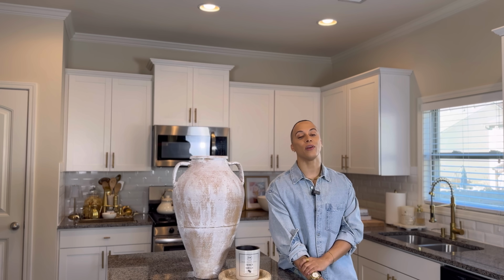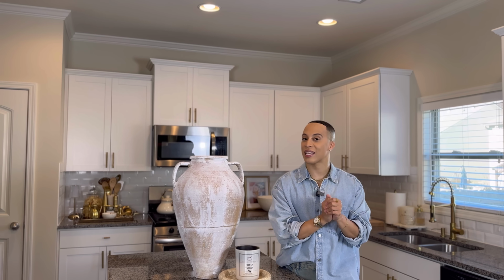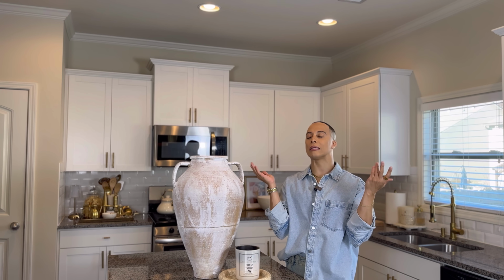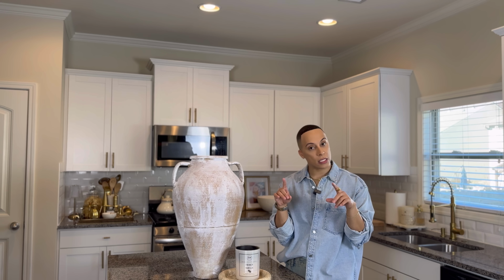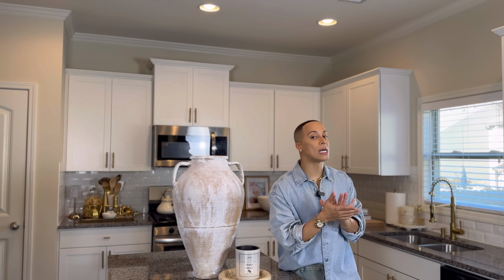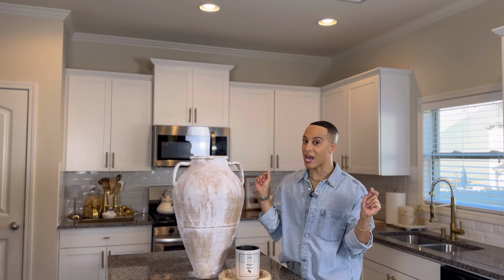All right, guys, so the very first spot that we are going to start with in this space is going to be at the very top of these cabinets. As you can see, my cabinets do not go all the way up to the ceiling. While that is unfortunate, it is actually a good thing during the Christmas season because it affords me the opportunity to be able to add garland at the very top.